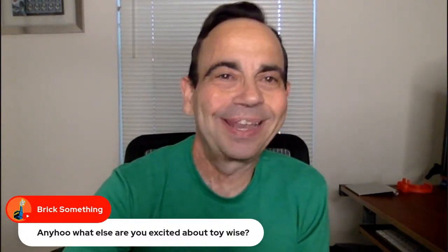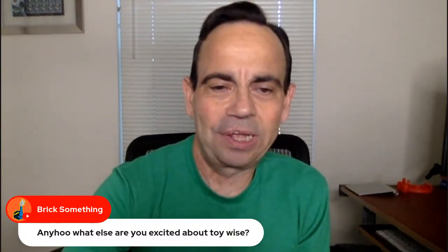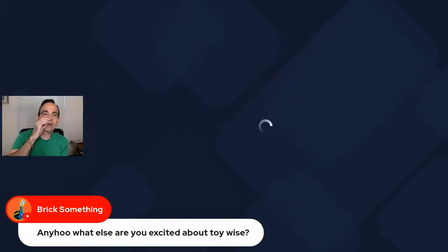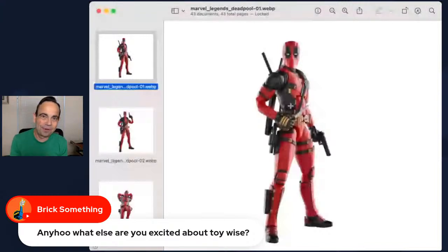Anywho, what else are you excited about toy-wise? I'm about to pop it open. All right. These are not what I would necessarily call photogenic figures. This is kind of the other category where I feel like I should talk about this stuff. Now, there's going to be some stuff we've heard a ton about just for the last week and a half that I just haven't gotten to. I was trying to make a huge SDCC video, and it got to the point where it was taking me away from too much, so I just stopped it. So forgive me if I cover too much that we've already seen.